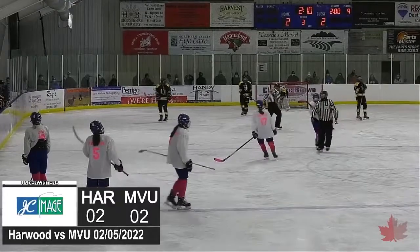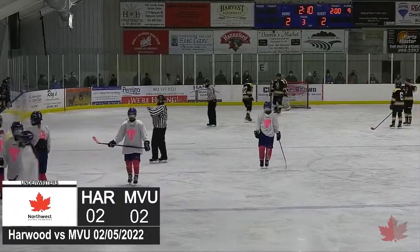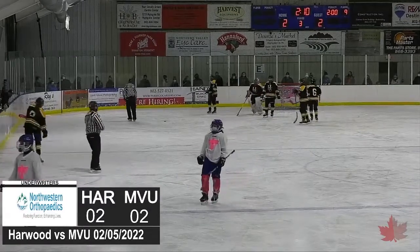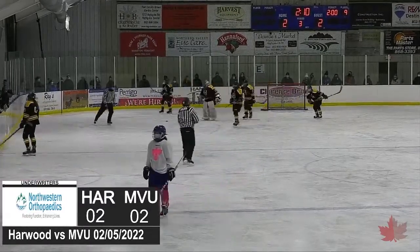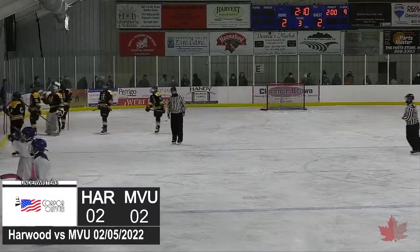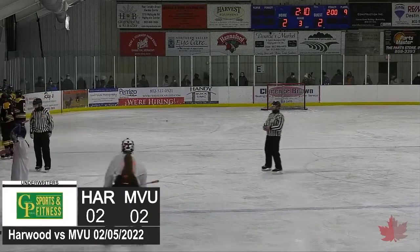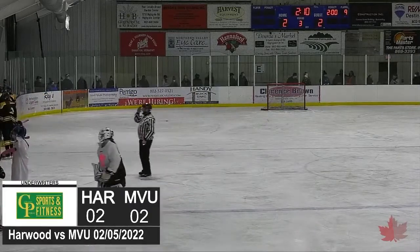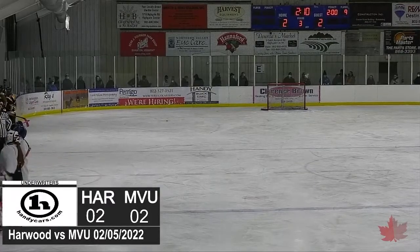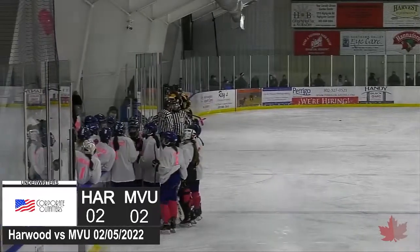Yeah, you essentially have the rest of the game with a man advantage. This is an absolutely key opportunity here for MVU. Smart timeout here by MVU and taken by Campbell. She's going to try to regroup her girls here and try to muster something offensively. I think the key is just to be patient, as they have been all game. Just be patient, work that puck around, find the open player, and put something in the back of the net. And they certainly have the opportunity here being on the man advantage.